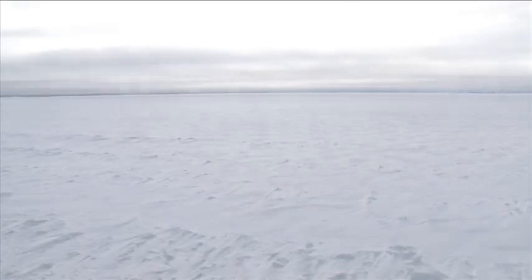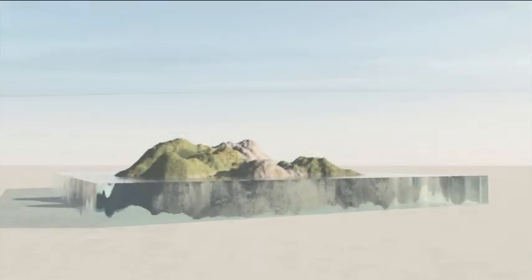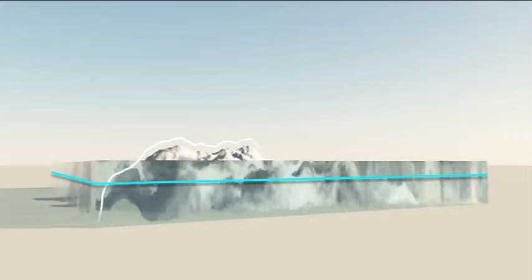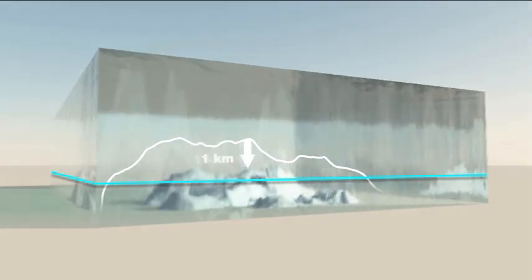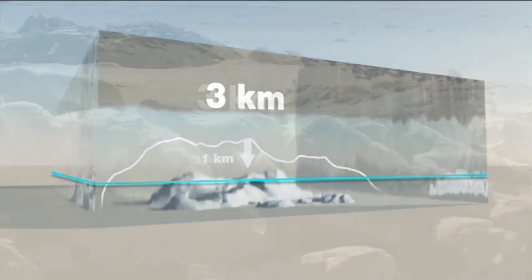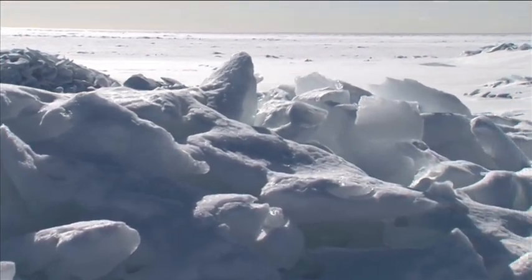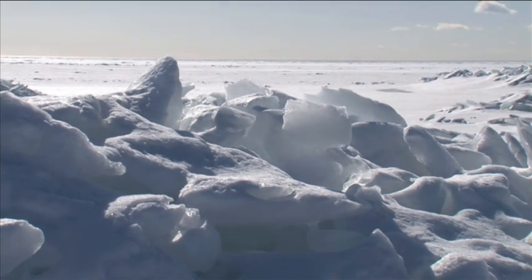During the most recent glacial period, called the Weichselian Glacial Stage, the inland ice sheet was thickest over Kvarken and the high coast. In some places, it was up to 3 kilometers thick, a heavy blanket pressing down the Earth's crust, in some places to a depth of 1 kilometer.